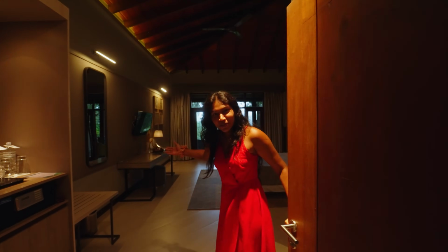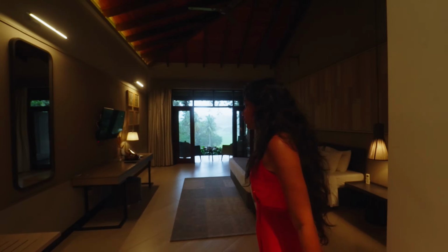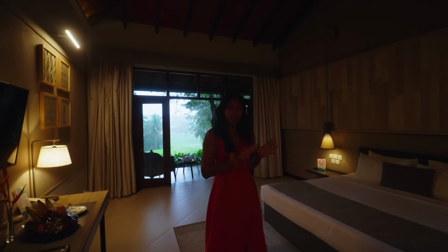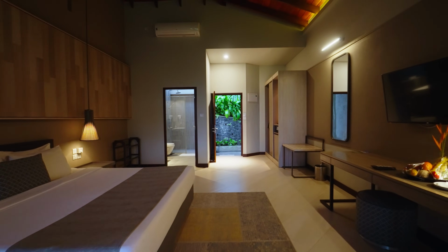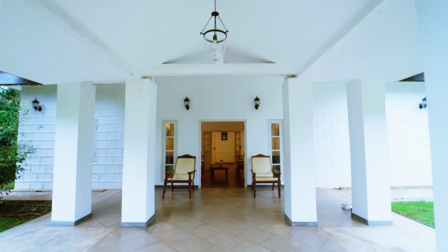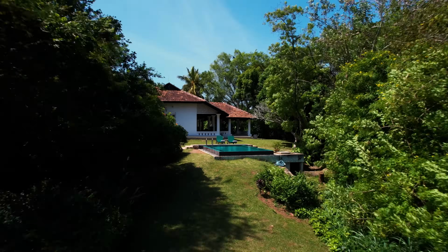Guys, welcome to our room. Let me show you around. So this is one of the chalets here at the resort, and they have a number of types of accommodation. They've got the chalets, as you can see here. They've got some cottages as well as a villa called T6, which is quite nice.